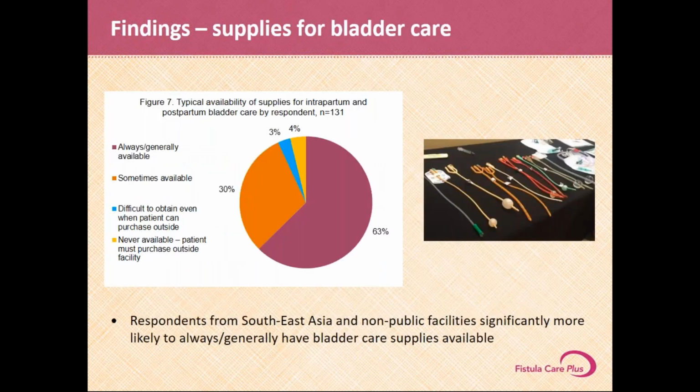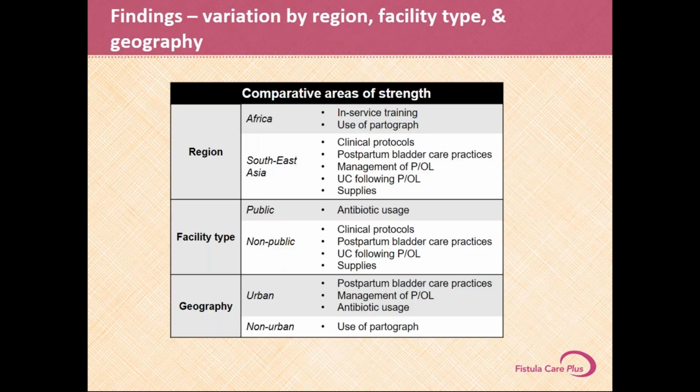Lastly, the survey inquired about access to supplies for urinary catheterization. Two-thirds report that supplies are always available, and respondents from Southeast Asia and non-public facilities were significantly more likely to report that bladder care supplies are always available, which is consistent with the higher use of urinary catheterization following prolonged obstructed labor reported in Southeast Asia. The findings demonstrate notable differences by region, facility type, and geography.